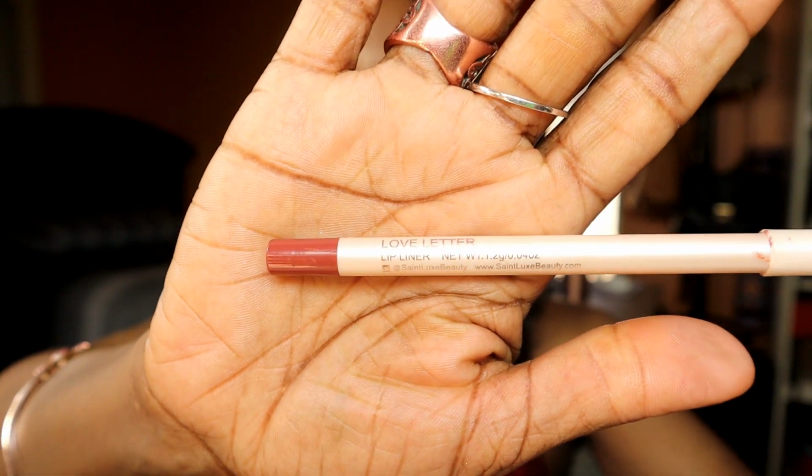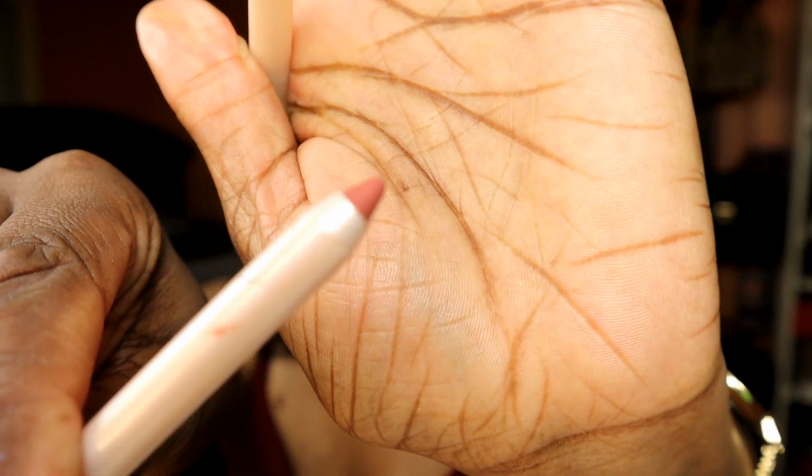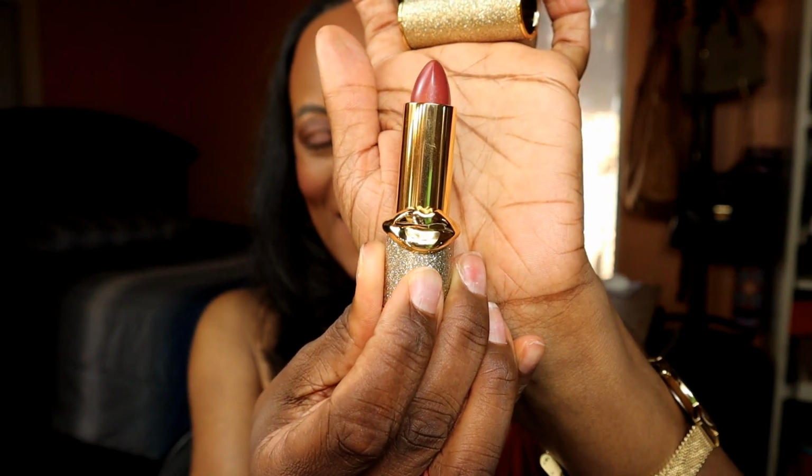I'm going to be starting by lining my lips with St. Luxe's Love Letter liner. It's kind of a reddish, and I'm hoping it all works together, but I think it will. Let's see. Not giving me a lot, it's just enough to keep my lipstick in place. Let's try that. I love putting it on. It's so pretty, isn't it? I love putting Pat McGrath on. It's so cute.